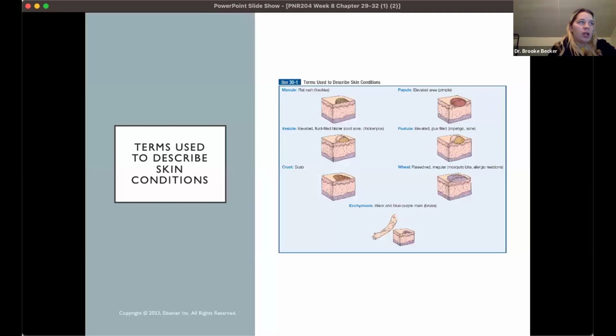Okay, so here's a description of skin conditions. So a macule is going to be a flat rash, okay? Can be something like freckles, or it can be just a flat, not raised rash. A papule is going to be an elevated rash, okay? So if you feel that rash, you run your hand over it and it's elevated at all, it's going to be papular, okay? If you feel that rash and it's flush with their skin, it's going to be macular. A vesicle is a fluid-filled blister, okay? So that's typically how cold sores and chickenpox start.